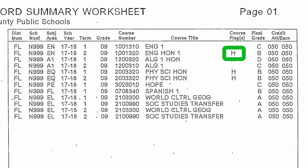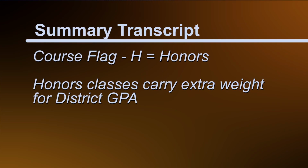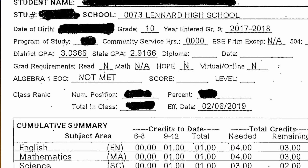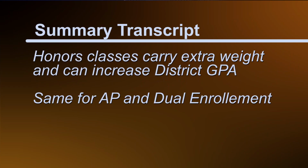Anytime you see an H, that is an honors course, and the honors course is what will help you create your district GPA. Honors courses hold a little bit more weight than a regular course. And that is what makes up your district GPA. So for example, if you go back over to this person's district GPA, it says a 3.0366. So that means he or she got bonus points for taking an honors credit. They got a little extra for attempting an honors course. That would be one of the benefits for challenging yourself.